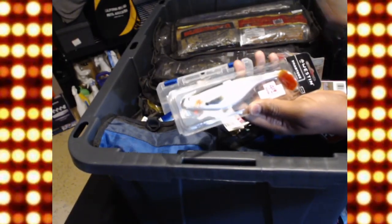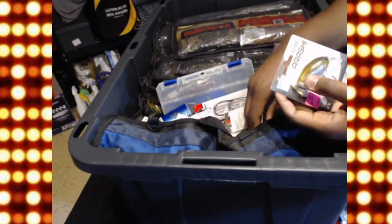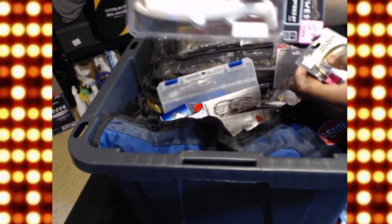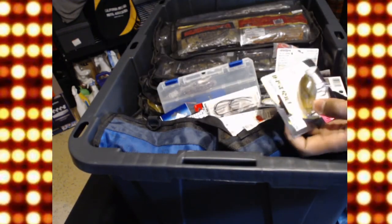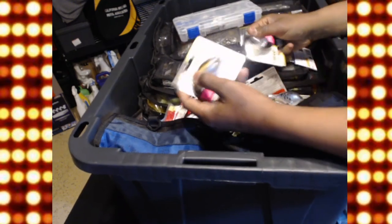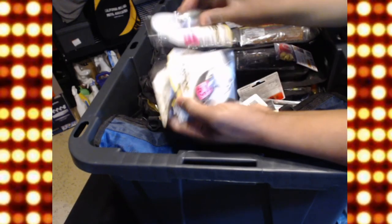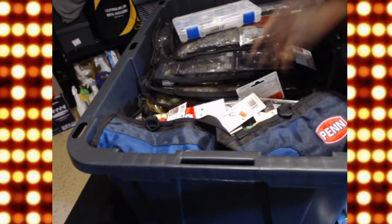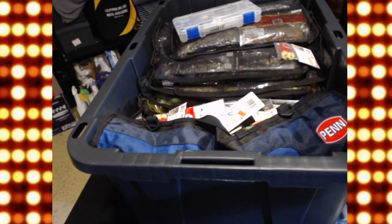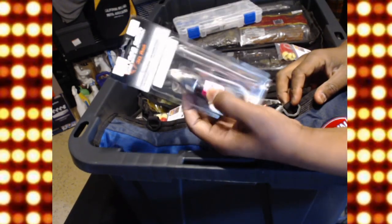I'm going to put this stuff on the side and you'll get it in just a moment. There's another swim bait right there. All in the package, my lord. Let's count the crawling baits in the package. 1, 2, 3, 4, 5, 6. Okay. Now I'm actually going to use this little swimming rat lure. I'll use that one time at least.